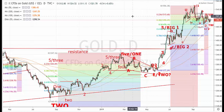We're starting with gold this morning. Not a huge change really. I thought we'd have a look at the action since the low at 1160 back in August. The 5 waves here allowed me to identify the new uptrend. So I issued a big call subsequently, and if you follow that, you caught most of this move.